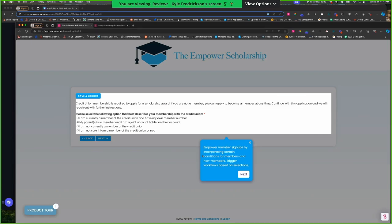In this example, we're basically using it as a conversion opportunity. It's asking you, hey, are you or your parents members of the credit union? If so, who are they? Move on. If not, we have to get them to your membership team so we can get them signed up first and then get them back into the system. So it's a way for you to target it and open up new accounts.